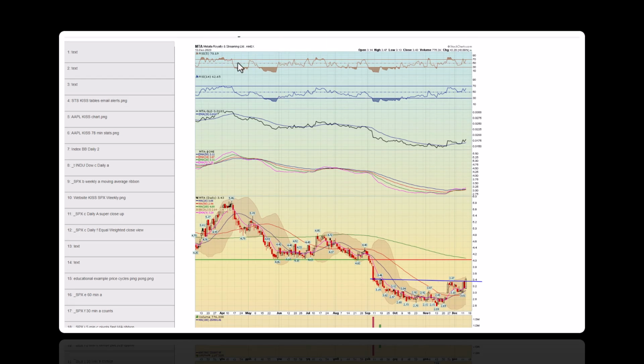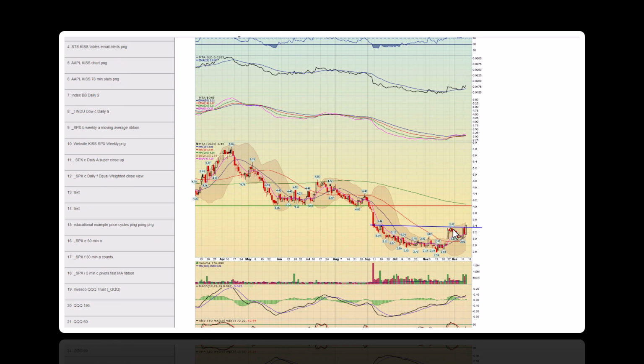Chart 66, MTA. This has been on the list for a while. I like this saucer bottom look to it. I think it could easily rally up to this 4 area. That's a good percentage move.